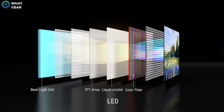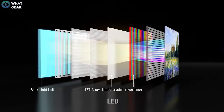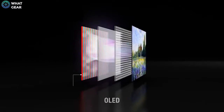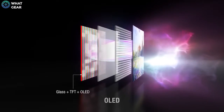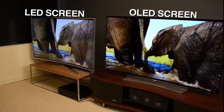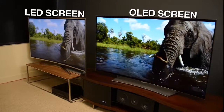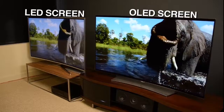While LED LCD displays use a backlight to illuminate their pixels, OLED's pixels actually produce their own light. Check out the difference between an LED and OLED screen. The OLED screen is much clearer, but the picture also looks a little darker.